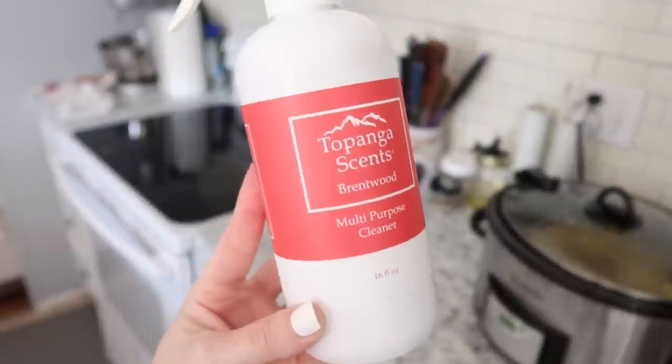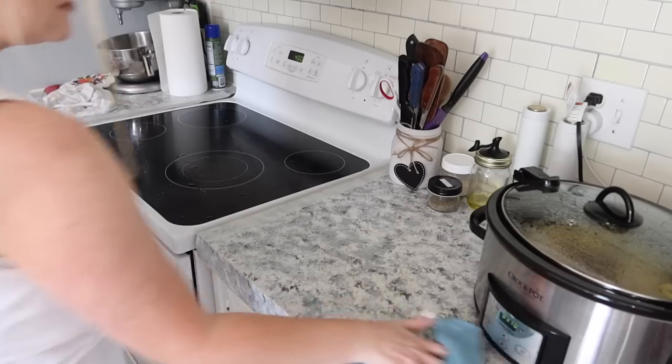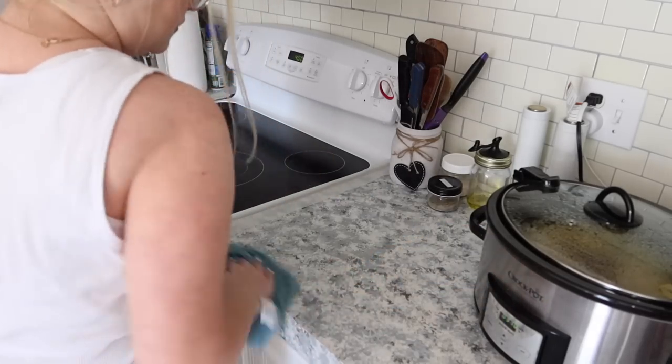These Topanga scents smell so good. I talked a little about them in my last video. I'm using Brentwood in the multi-purpose cleaner to wipe down the counter.